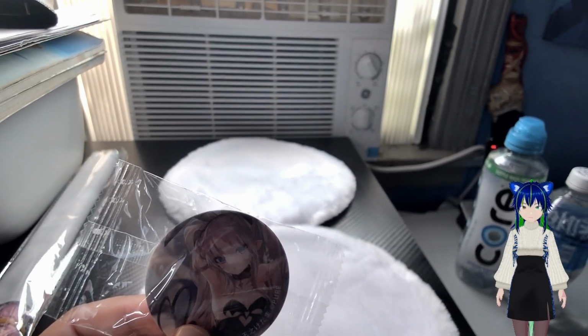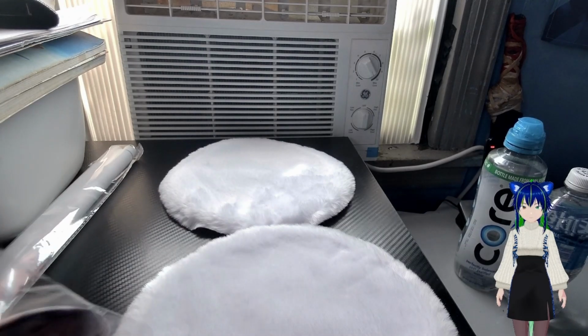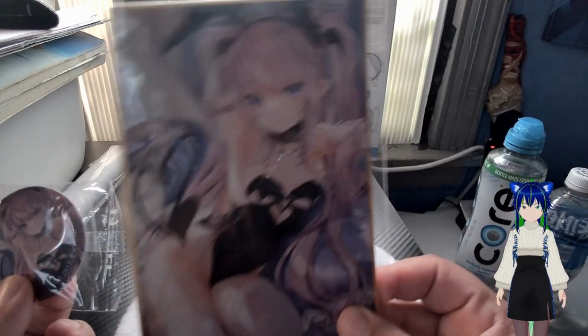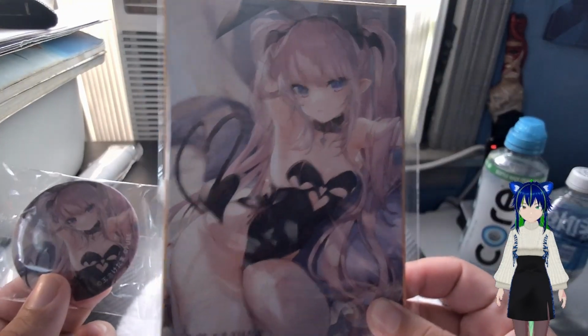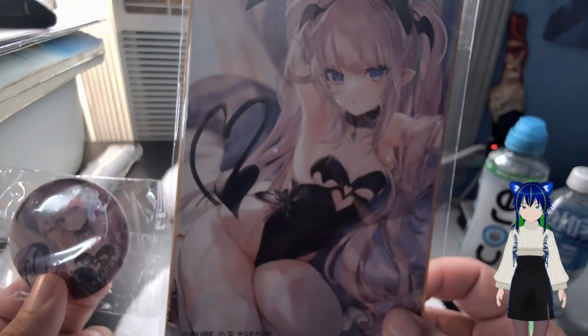Because AmiAmi didn't really list what was included, like the limited edition. I thought it was just the wall scroll and the figures. This, also this extra pin, extra. That's why it was so much.